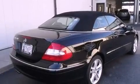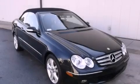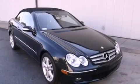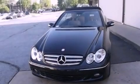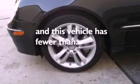Its top features and packages include the appearance package, heated front seats, cruise control, a CD player, interior wood trim accents, a front and rear multi-link suspension, aluminum wheels, convertible rollover protection, air conditioning with automatic climate control, and this vehicle has fewer than 7,000 miles on the odometer.